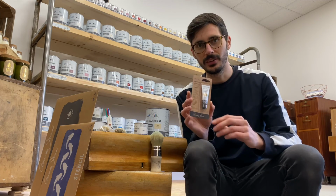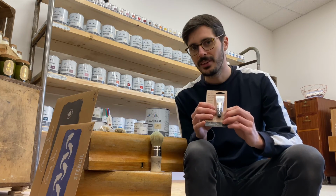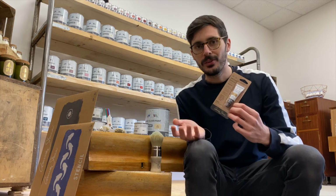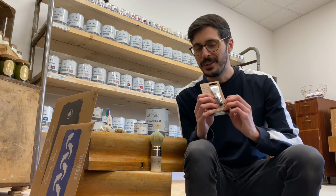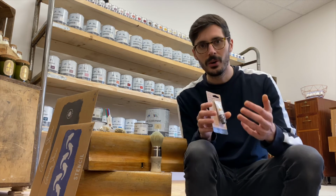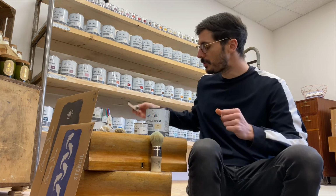It really is very good, and I find it easier than fiddling around with gold leaf. Gold leaf is an option. I do have that here as well, but personally I quite like to use the gilding wax if I'm just doing details, and the gold leaf if I'm doing something a bit more substantial.